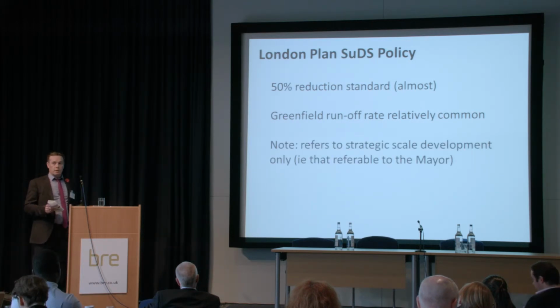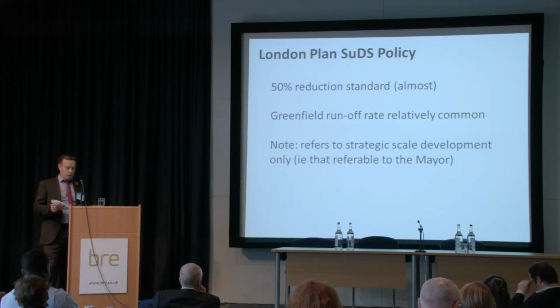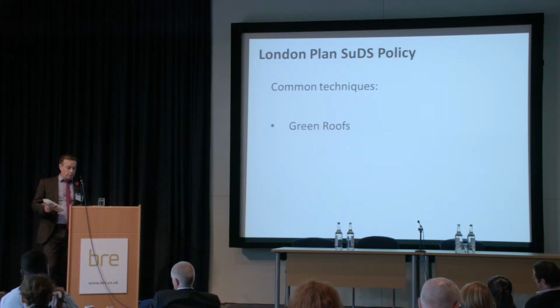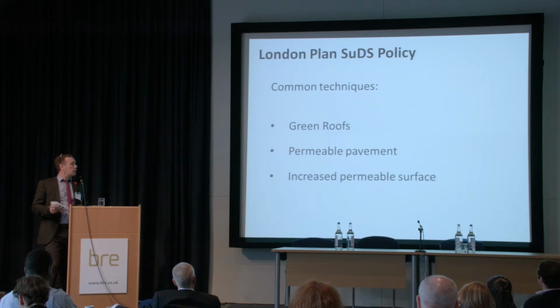Personally, I think that's a great step forward from where we were, or probably even 6 or 7 years ago. And if we could reduce flows in our drainage and combined sewer systems by about half, we would have a lot more resilience right across London. The sorts of techniques, I won't dwell on these because you will all be familiar with them, we're seeing these sorts of techniques are relatively common.